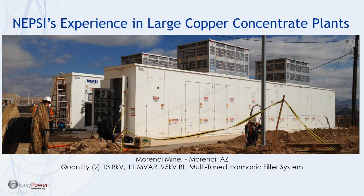This system is the Morenci mine. It's in Morenci, Arizona. We sold 2 here at this location. Because of the hot environment, the customer wanted white enclosures for radiation purposes. So these are 11 megavars. Since the altitude was not greater than 1,000 meters, the BIL level was kept at 95 kV.